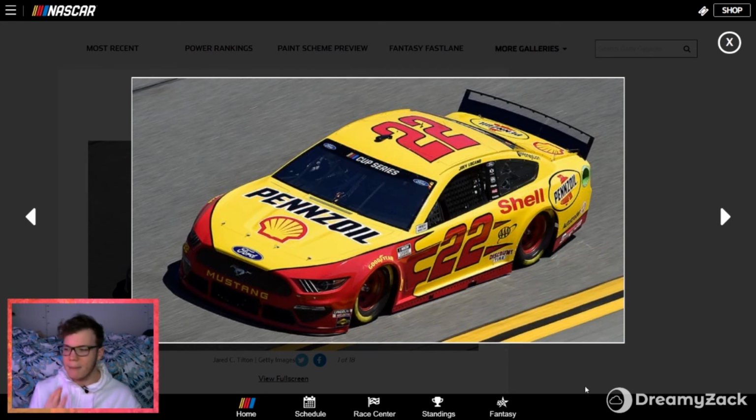All right, a lot of people talk about this paint scheme. Again, like we talked about with Kyle Busch earlier, they never changed this paint scheme. It has been a thing since 2011, this whole decade. But you don't need to change it. This is one of the best paint schemes in NASCAR, because you know it's Joey Logano, it's Team Penske, it's Shell Pennzoil, it's iconic.